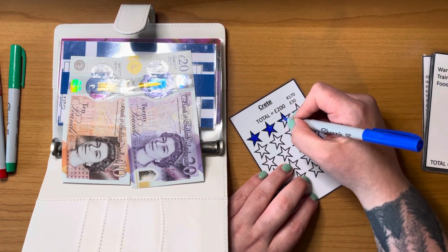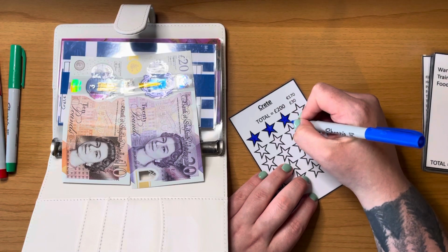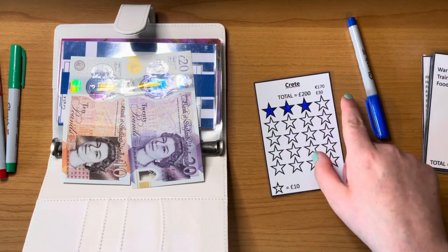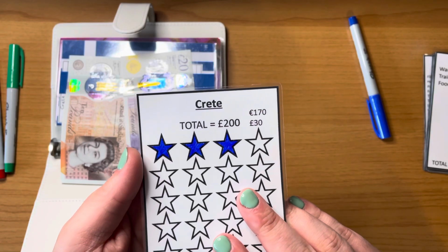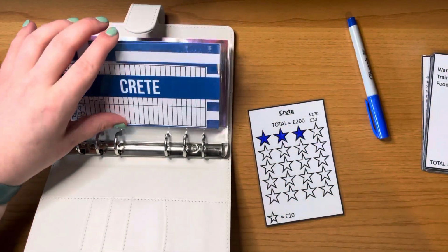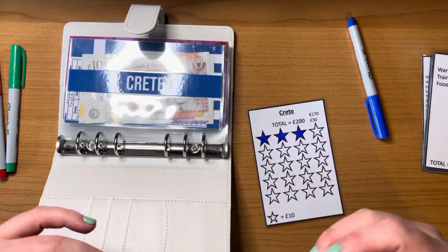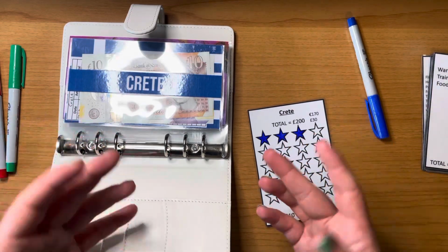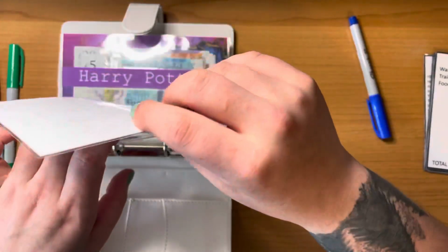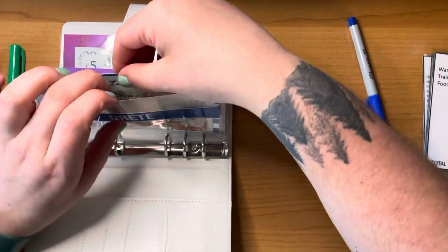So I have got a split of some UK money and some euros for when I'm there. So out of this £200, 170 of it will be in euros, and then £30 will be in British pounds. That's just because I do like to have some money for the days that I'm traveling in this country. I don't want it all to be with me in euros, just in case I need to grab a water or something to eat from the airport or something like that. So that is done. So that's just going to go in there.